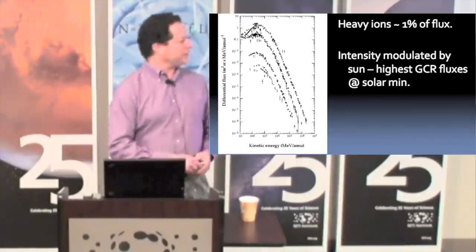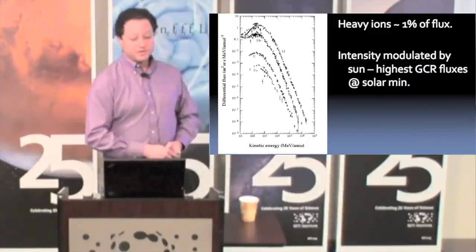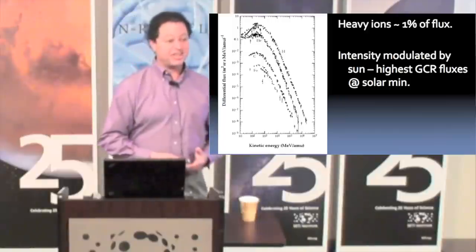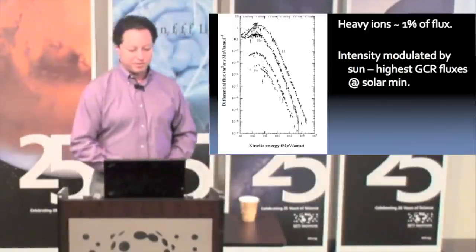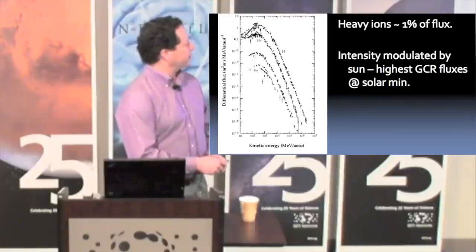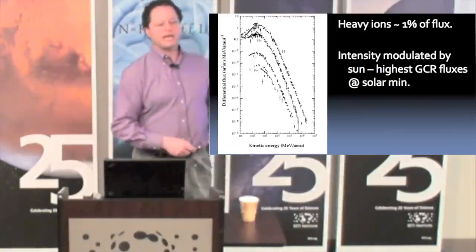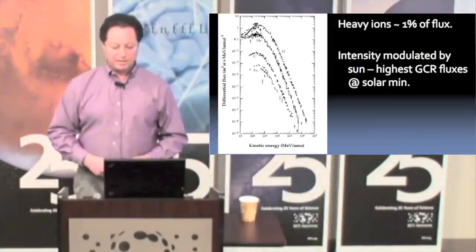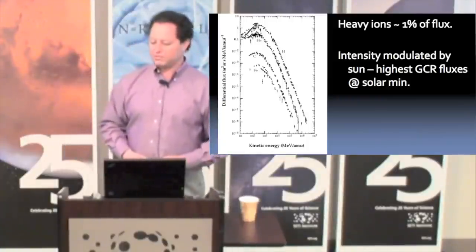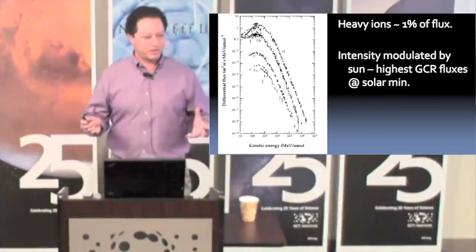And if you look at this, of course you say, well, this is a log scale. It's almost all protons. It's 90% protons. Why are you worried about these heavy ions? Because there are so few of them. And in fact, it's sort of 90% hydrogen and about 8 or 9% helium. So the really heavy stuff is only about 1%. But I'm going to show you why that's important. And it's also worth noting that the intensity of the cosmic rays, and we call them galactic because they're coming from outside the solar system.